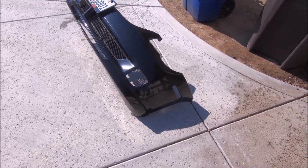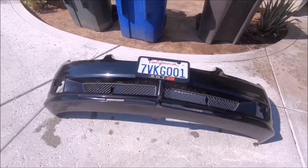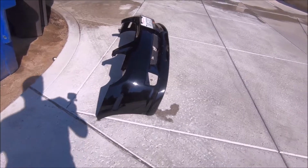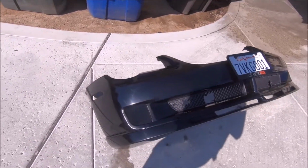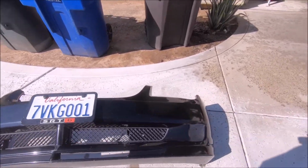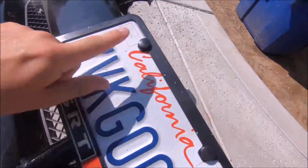All right, so I hosed off the front bumper, and then I washed it with some soap, and I hosed it off again and wiped off all the water. So it's fairly clean now. It's still pretty messed up. The more I look at it, the more I notice that the bumper's paint has been messed up for a long time because of, you know, little rocks and stuff hitting it. You can see all these little spots on my license plate frame.